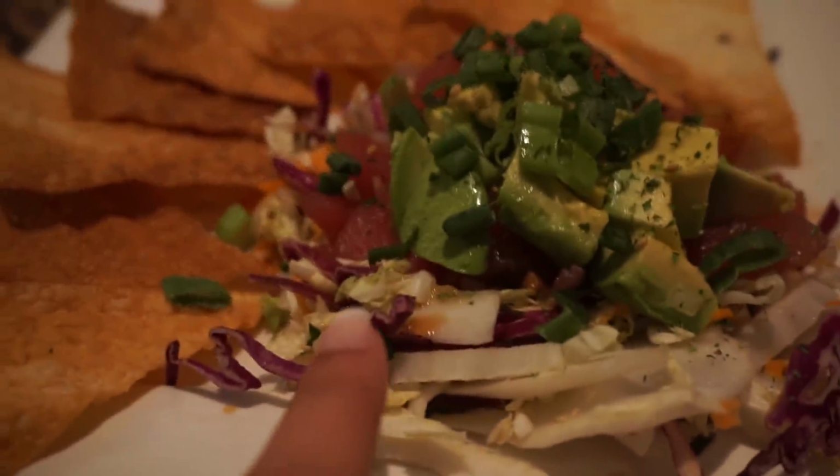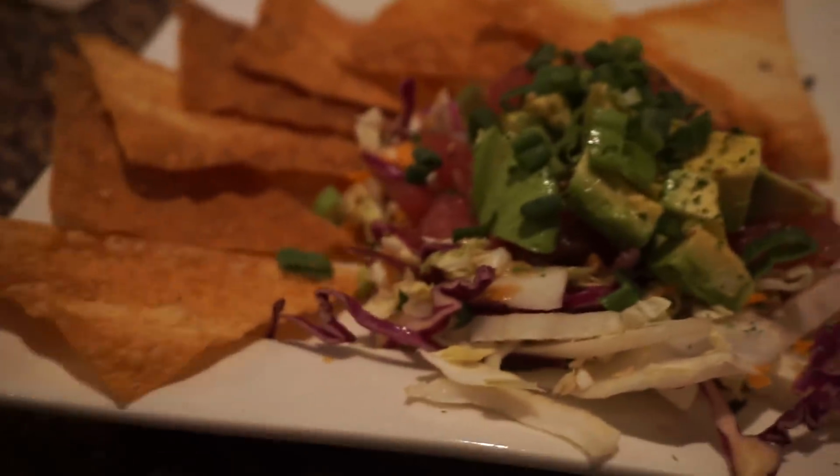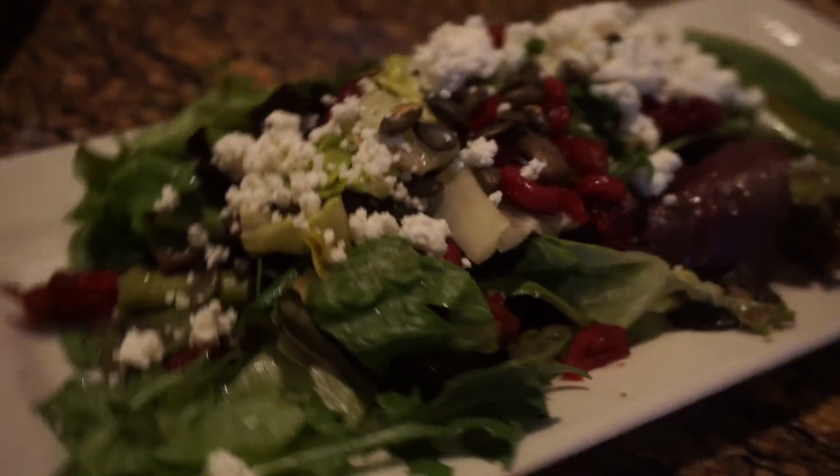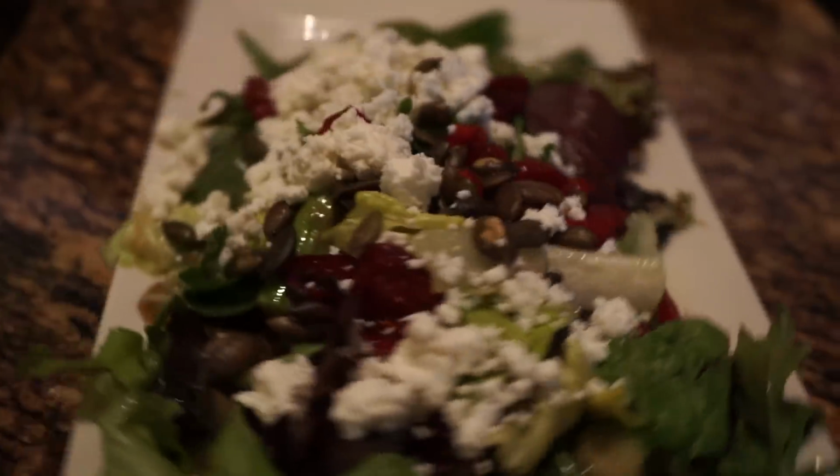Spaghetti. So I got poke. It has avocado, ahi poke, and these like flower chips. And then I got an arugula and mushroom salad. I think that's what it was.